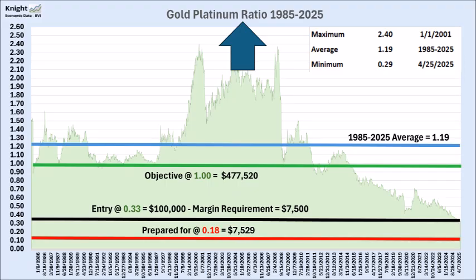Gold-platinum. I'm in at 0.33 ounces of gold to buy 1 ounce of platinum, expecting this ratio to move higher. I've allocated $100,000 per position, of which $80,000 is in a treasury bill earning me interest. My margin requirement on this position is $7,500. However, some member firms may not give you spread margin rates and may require you to post $15,000 or more. It really depends on what kind of relationship your brokerage team has with their member firm.